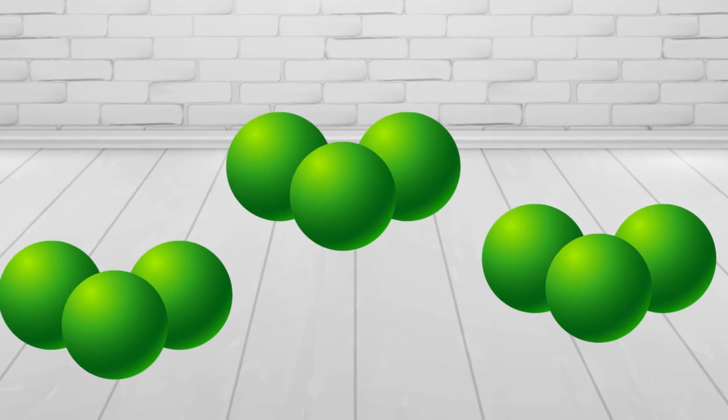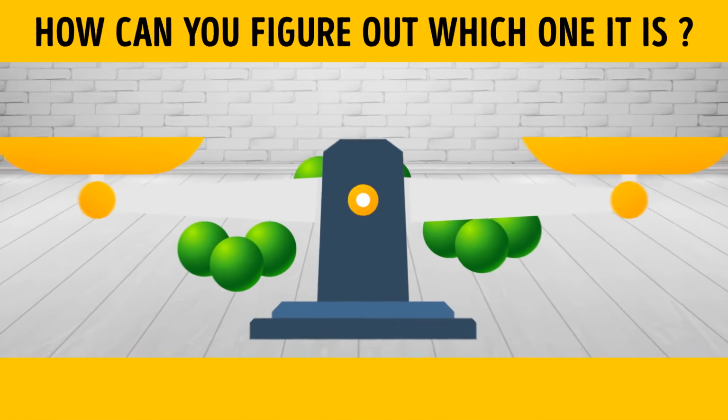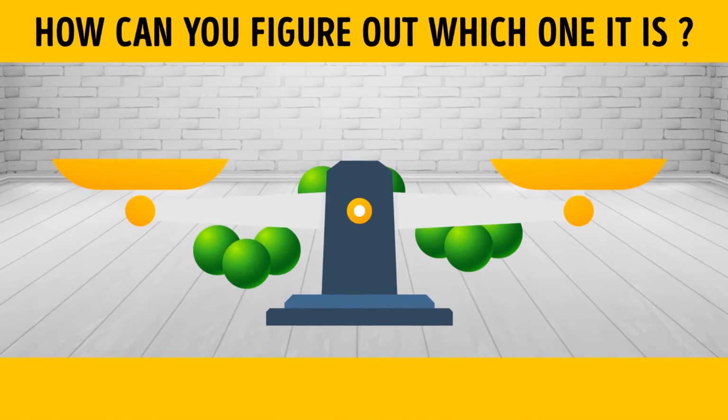1 out of 9 identical balls is heavier than the others. How can you figure out which one it is after only 2 weighings?